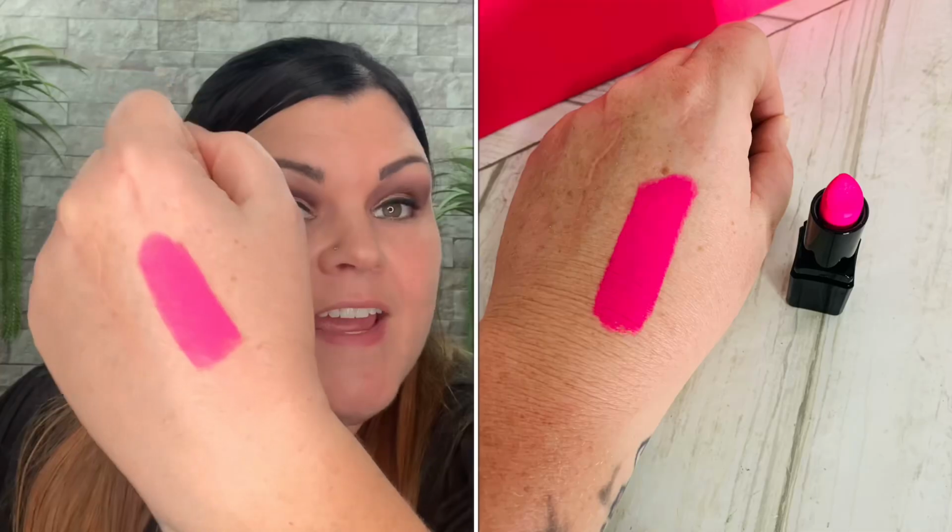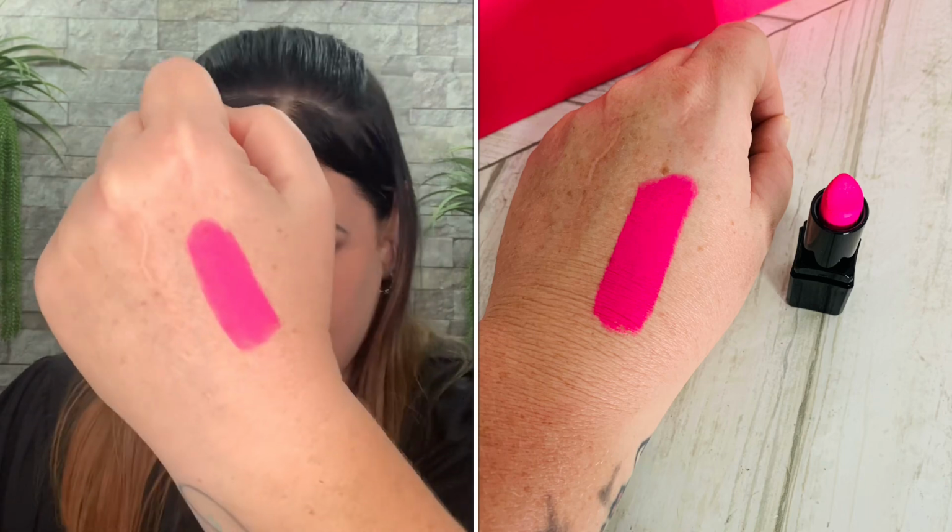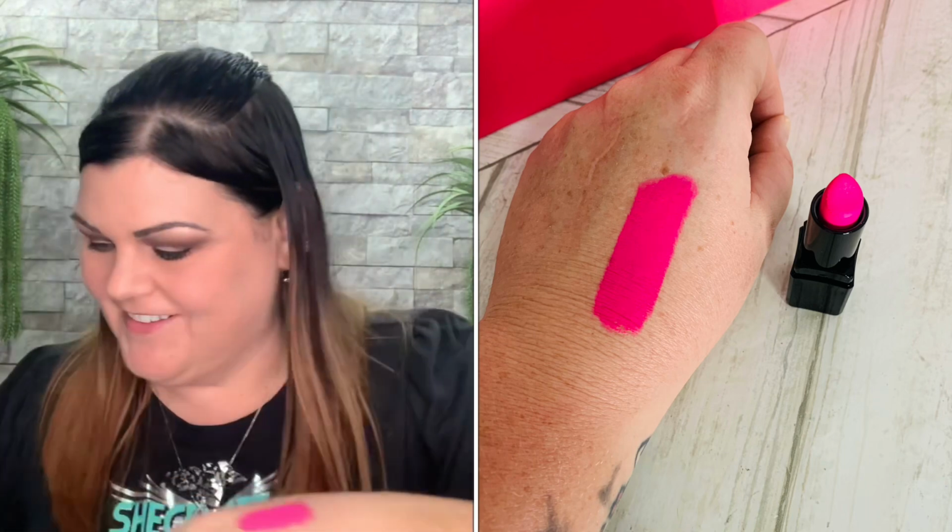Let's see, let's swatch it. Ooh, that is definitely a Barbie pink. Nice. You want to see it on? That is pink, you guys. That's pink. And then there's one item left in here, and this says Slip Pure Silk Skinny Scrunchie.